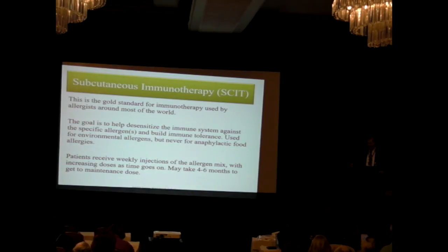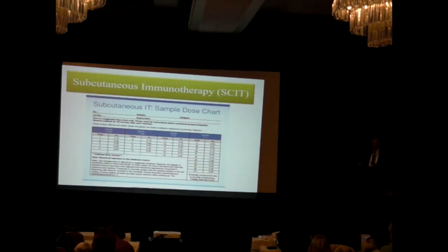I gave you a list of this chart. I won't go through this. This is just for your notes, so if you're ever interested to see, this just kind of shows how you do the buildup. You typically start with a 1 to 1,000 dilution of the extract. You give 0.1 of that, and if they tolerate that, the next time you give them 0.2 of the 1 to 1,000, and as time goes on, you keep giving them stronger and stronger dilutions until you hit the maintenance dose.